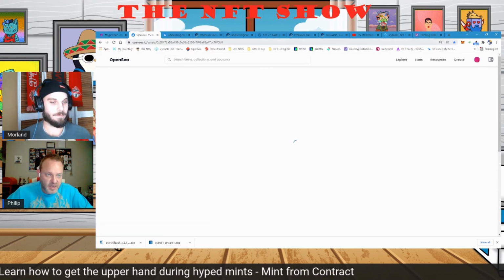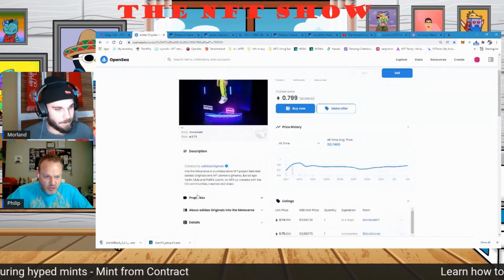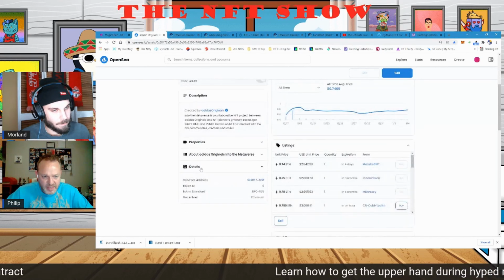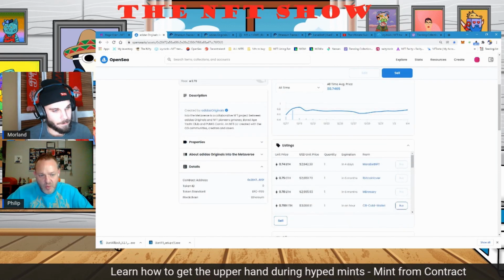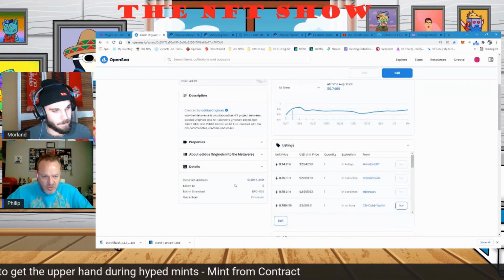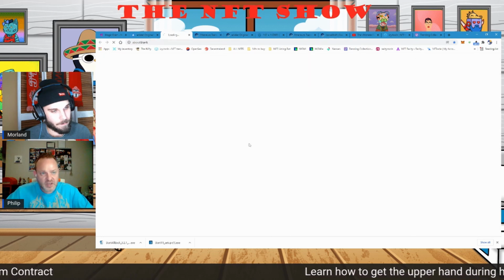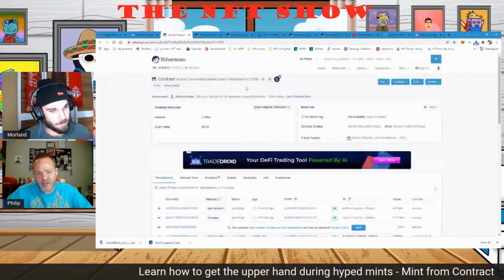I click on the NFT. It takes me here, and you've got description, properties, about the collection, and details. If you click on details, and then here where you see contract address, and every single one will have a contract address, you just click here, and that takes you to the contract. I just want to show you something before I click, that you can see here it's the ERC-1155 token, just out of interest. So if we come here, this is the minting contract of Adidas.